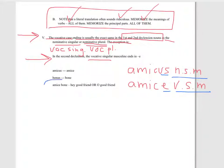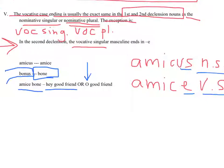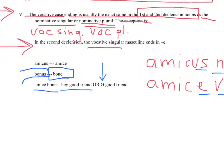So here's an example. Bonus in the vocative singular is bone. Amice bone would be the way that you would address your friend. "Hey, good friend," or "Oh, good friend, it's so good to see you." Nobody says "oh" really before they directly address someone anymore, except for Latin textbooks. Latin textbooks still love to use "oh" as if people really spoke like that.